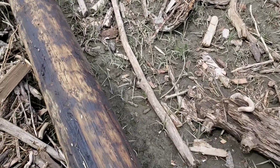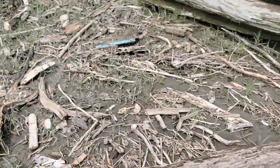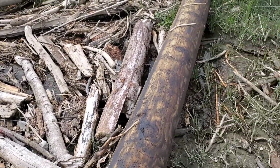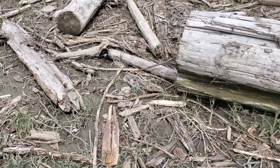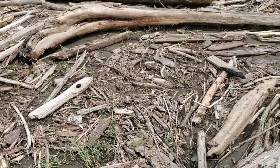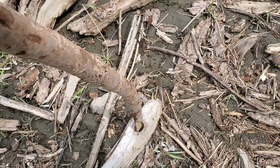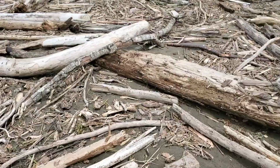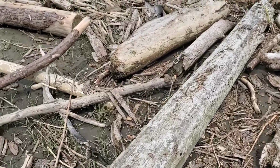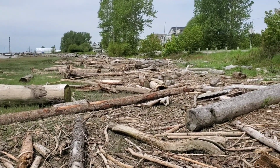Whew. Smell the oil on this log. I can smell it. It reeks. Old telephone pole. It's got that wet kerosene oil on it. I still got a ways to go. Okay, I gotta turn the camera off for a bit here.